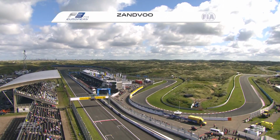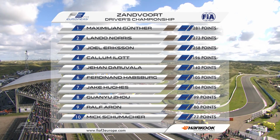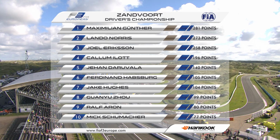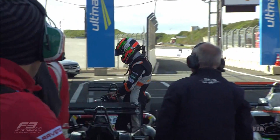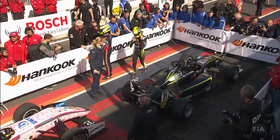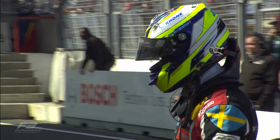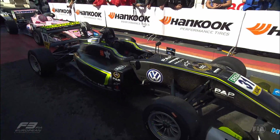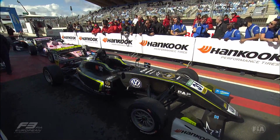I was going to say, how troubling is it for Maxi Gunther that Lando is coming on good now, right when he needs to. 281 points plays 273 now. Joel Eriksson there on 258, not to be discounted from that equation either. I think what will actually be more worrying for Prema is not just that Gunther has been caught, but also Ilott to a degree has fallen, is towards the very end of the championship battle at the moment. Joel Eriksson is still there with his Motopark machine, although he hasn't really picked up a major win in a reasonable while now.